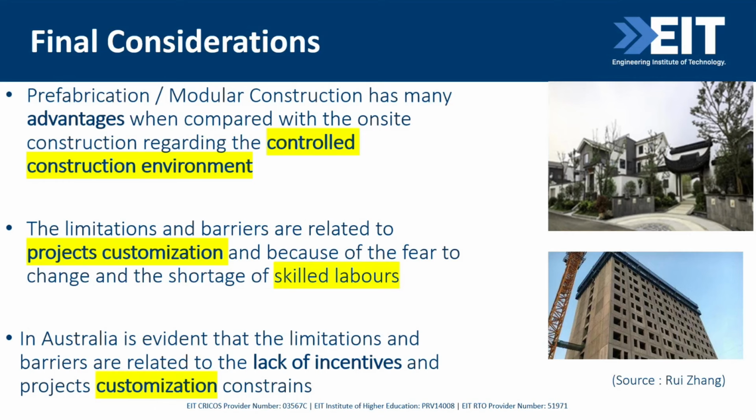So we got some initial ideas from this study regarding the advantages on site. We know the advantages are all there, but there are limitations regarding project customization, the shortage of skilled laborers here in Australia, and the lack of incentives. I mentioned this at the very beginning.